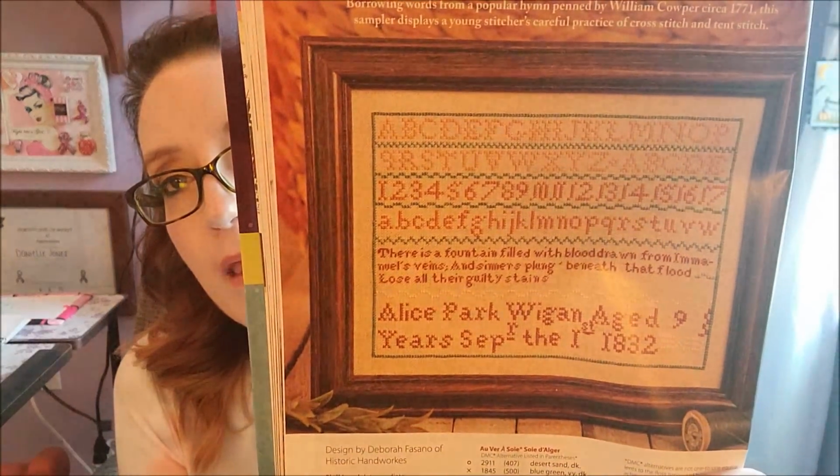Alice Park 1832 Reproduction Sampler. Again, you know my thoughts on samplers, right? You know, here I am complaining about stitching on I don't know what, but these young girls, 9, 10 years old, stitching on like 53 count over 1 by candlelight. I don't want to cuss in this video. By candlelight, right? Yeah. Learning needlework. This is by Historic Handworks. I have thoughts about samplers.